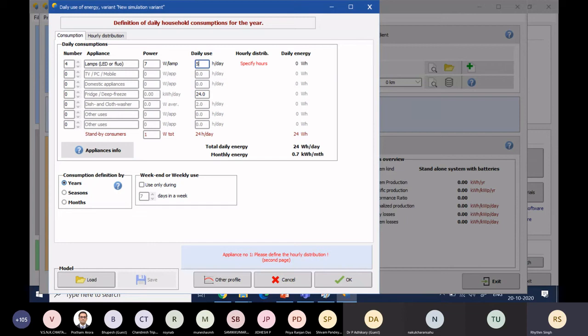So I have, suppose, 5 hours of per day usage. So it will do the calculation. Same way I do for the other things also. So suppose I have got 1 TV and 1 PC. So I put 2 here, TV, PC, mobile, etc.